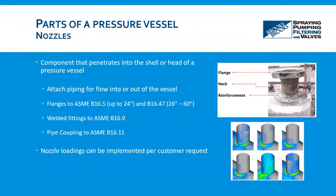So Annie, if you can please provide some guidance on how nozzle loadings are implemented, what impact it may have, and how would we address any deficiencies?